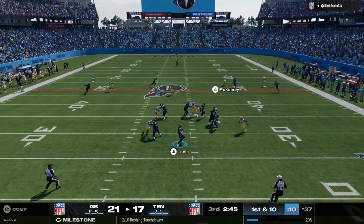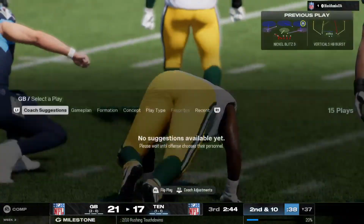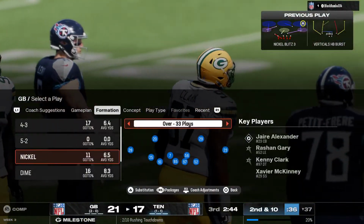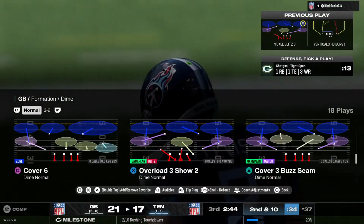To throw is Levis. That ball flutters to the ground. It's incomplete. Well, fortunate there wasn't a defender right there in the area. Could have been a turnover. Instead, it brings up 2nd down.